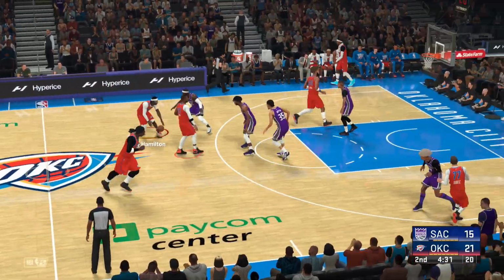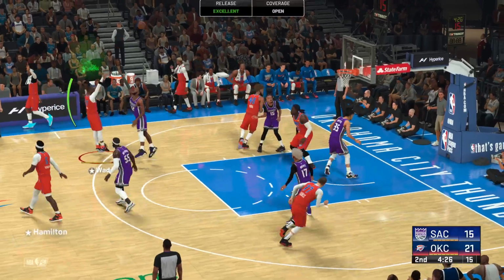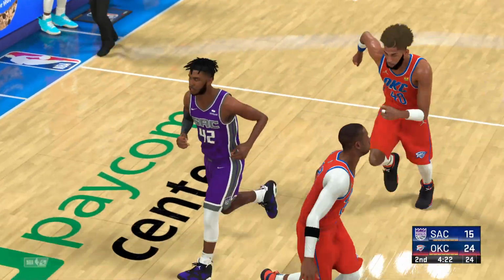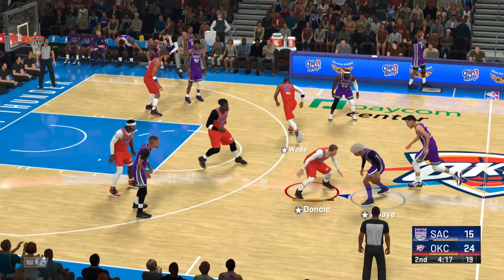Oklahoma City's gone 3 of 4 from distance in this game. Pass to ABC. Puts up a 3. That one goes. Now he's 1 for 2. That's pretty much not how they want to defend the three-point line. Somebody's got to shadow him out there.